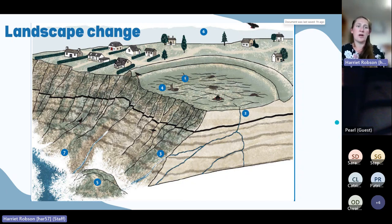So if we just quickly go through what we observe here. We have cracks on the land and in the cliff face. They're created with the expansion and contraction of material heated by the sun, or it could be through freeze-thaw processes. Then when rain falls onto the ground at the top, denoted by number 2, the water travels through those cracks and creates tunnels inside the cliffs where there are weaknesses in the material.